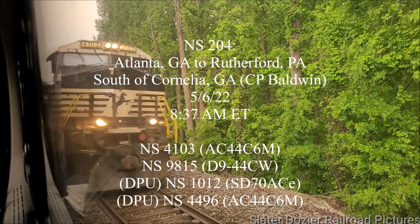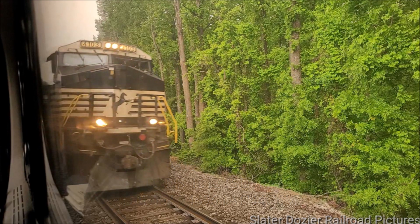NS 212 caught me by surprise when we stopped south of Seneca, South Carolina. But when we stopped south of Cornelia, Georgia at Control Point Baldwin, I was ready for NS 204.